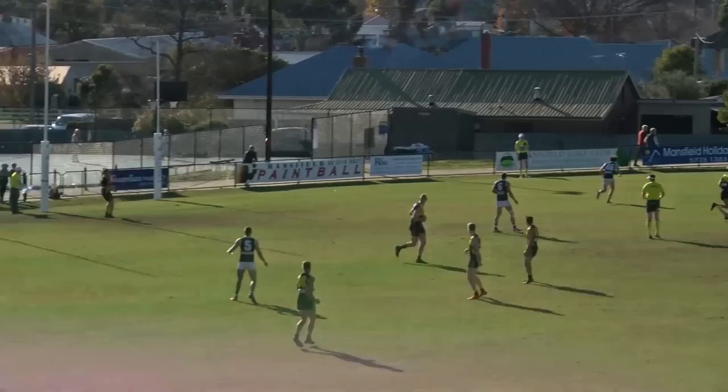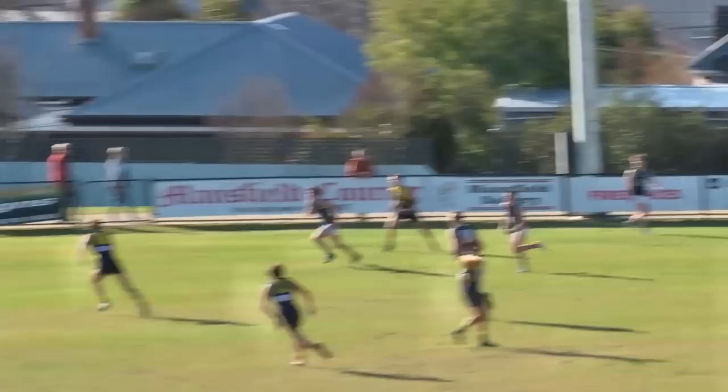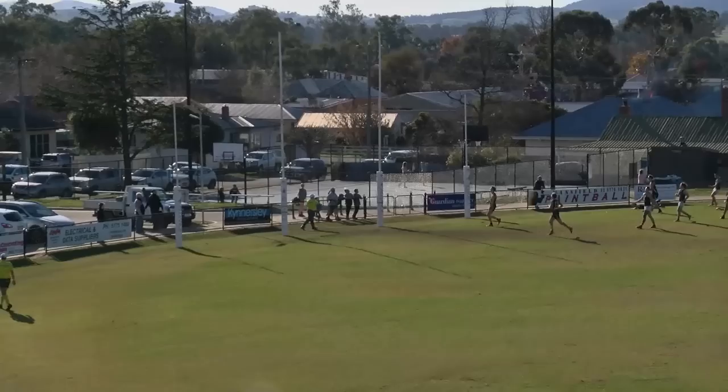Quick kick comes in and is marked by Jaden Howes. He goes looking for Will Foster, but Echuca spoil from behind. Oh, gee. High tackle there has been paid against Rossi Brown. And it is Noah Wheeler again. He goes into full forward. Big fly there. No mark taken, onto the loose ball. And the Echuca rover is bowled over as he kicks it. And it goes through for a point.